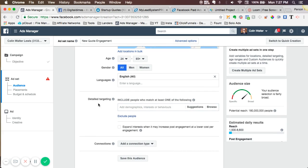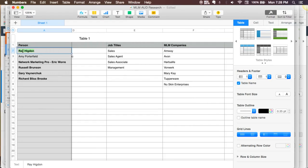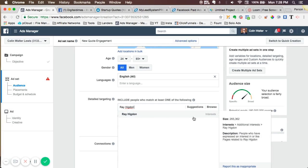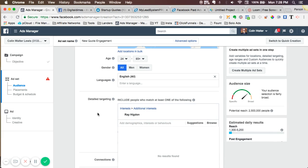Here's where it gets quite interesting, because now we're going to do some detailed targeting on the actual post. And as I've said, this particular post, I want to attract people who are actively involved in network marketing, multi-level marketing. So that's part of my ideal audience that I'm trying to build with this brand new page. So I'm just going to do a little bit of targeting, and I've just prepared a little bit of research. Ray Higdon is obviously, if you're in network marketing, you know he's a very, very big name in network marketing as an interest. So I'm just going to put in Ray Higdon, and as you can see, quite a few followers there, quite a big audience. We've got a potential reach of 2.5 million at the moment.